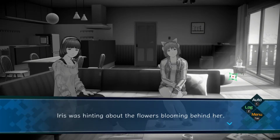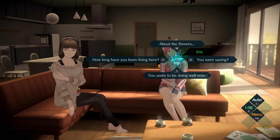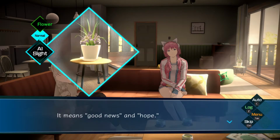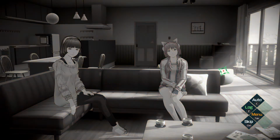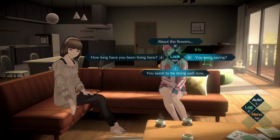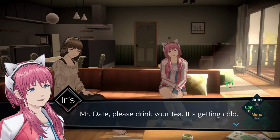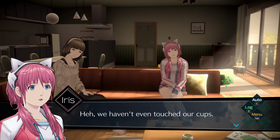Iris was hinting about the flowers blooming behind her. Yeah. Do I have to look at the flowers again? I went to Iris. It means good news and hope. About the flowers. Iris was hinting about the flowers blooming behind her. I already looked at the... Okay, you were saying? Mr. Date, please drink your tea. It's getting cold. Oh, right. We haven't even touched our cups.